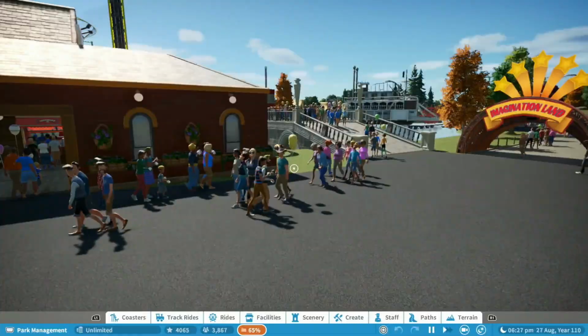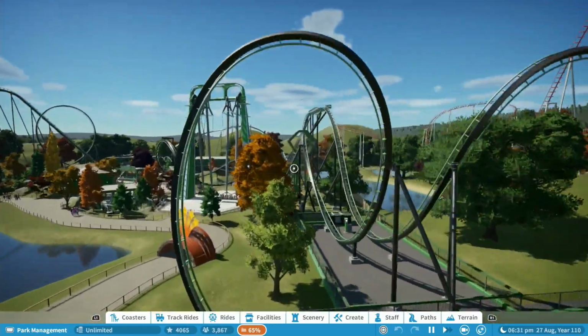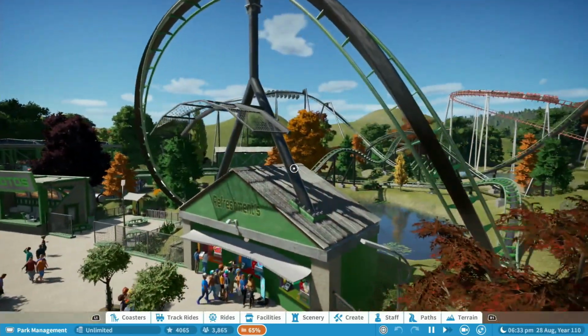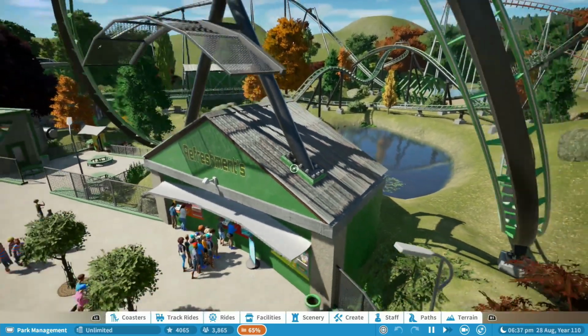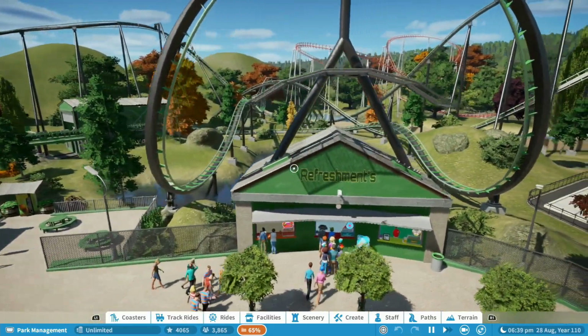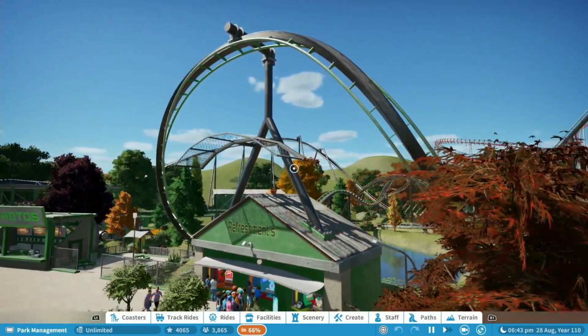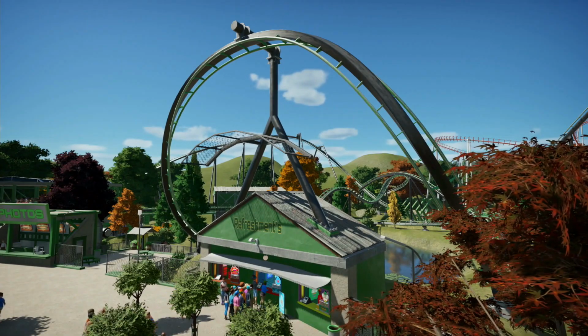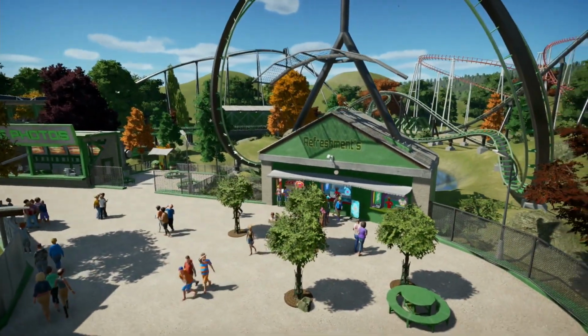And is that? Oh, I've come out of Plipcam mode there, but it's alright. I wanted to check on something. Yeah, they're custom supports. He's put the supports on the roof of the refreshments. That's really cool, and it just shows you what possibilities are in the game if you want to focus on different details like that. Really, really nice.